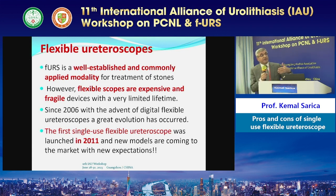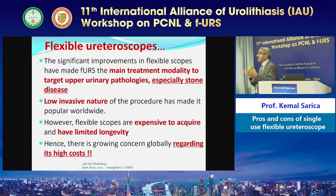Since 2006, with the advent of the digital flexible ureteroscope, a great evolution has occurred, and the first single-use flexible ureteroscope was introduced for clinical use in 2011. And one after the other, new models are coming with new characteristics and advantages. One of them will be coming with a pressure transducer, the other one for heat changes. These improvements will follow each other.